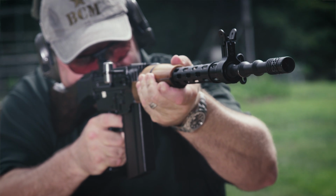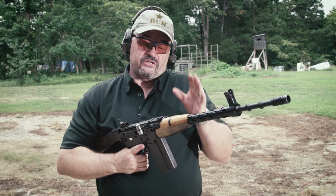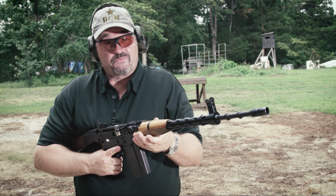Overall, I've got to be honest with you, one of the softest shooting .308s I've shot in a long time. Now, this gun's out of my personal collection. I haven't lit it up in many years, and frankly, I forgot what it was like to shoot it, and it's pretty soft shooting. Now, fluted chamber, just like you see with other roller lock guns like the G3 series.